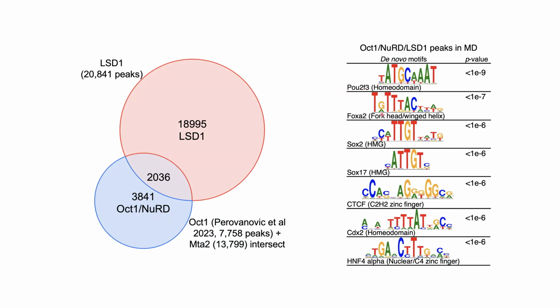Except now we saw many weaker motifs, and those included things like FOXA2, SOX2, SOX17, CDX2, and HNF4, which are associated with endoderm, ectoderm, and endoderm. So now we have, in these repressed genes, lineage master regulators for alternative lineages.